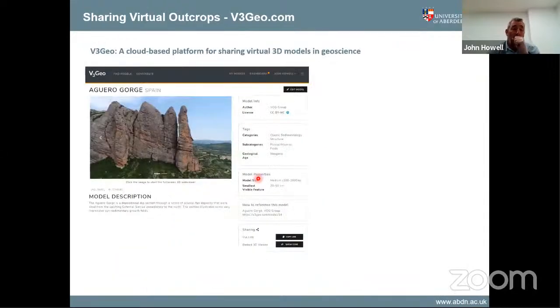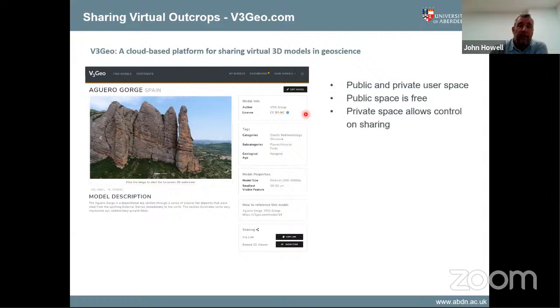So this is just a page out of V3Geo. And literally, this is just a random outcrop I've chosen in Spain. There's a picture of the outcrop, a brief description, and then the metadata and some information as to who it was collected by and everything. You can embed them into your own website if you want to do that as well. And there's a whole ecosystem evolving.